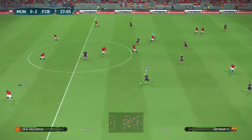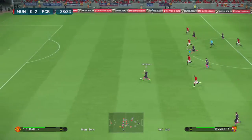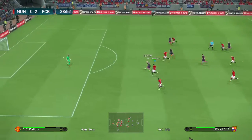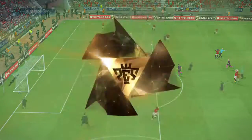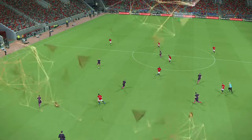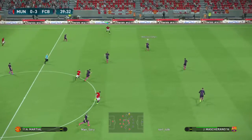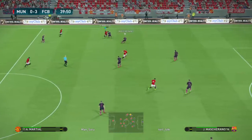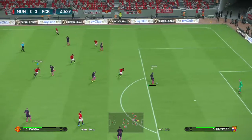Mkhitaryan can't hurt you with his back to goal, and I think if they can keep him facing in that direction, then the only thing he can do really is to just lay the ball off, and he's not. And more, and more, and more! And already they're looking to run away with it! Barcelona take a 3-goal lead, and they are romping out of sight.